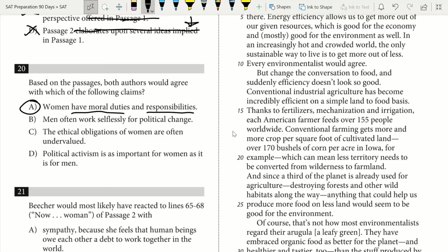B, men often work selflessly for political change. Neither one really addresses that. C, the ethical obligations of women are often undervalued. No, we're not really talking about how they're valued in society. D, political activism is as important for women as it is for men. No, both passages are not making that argument, right? Really, passage 2 is the only one that's making that argument.